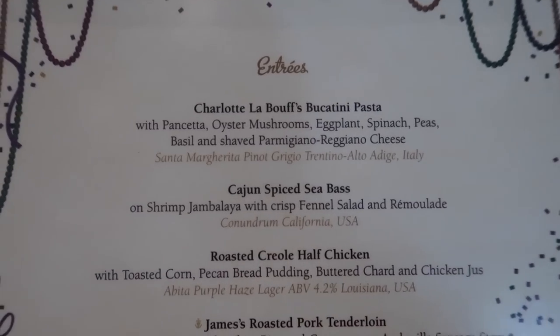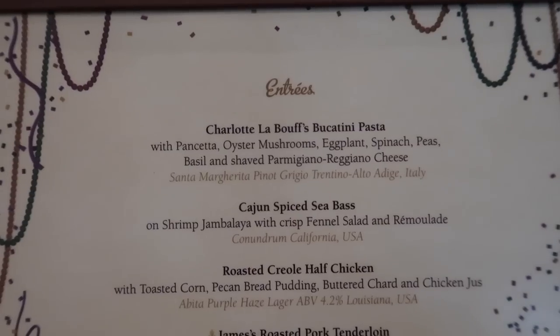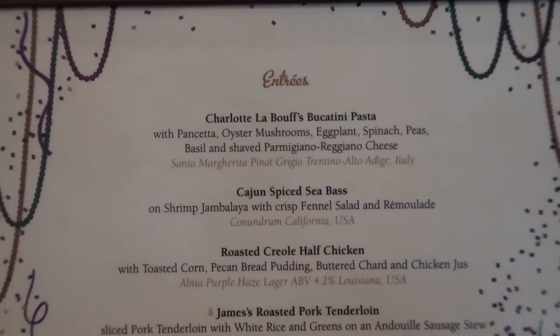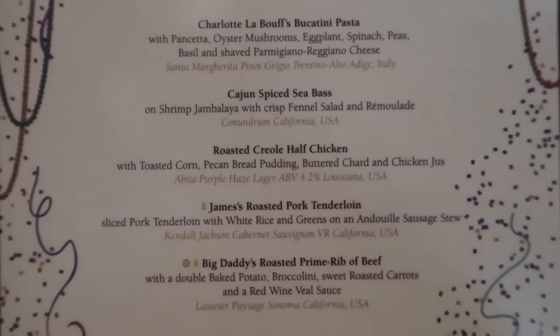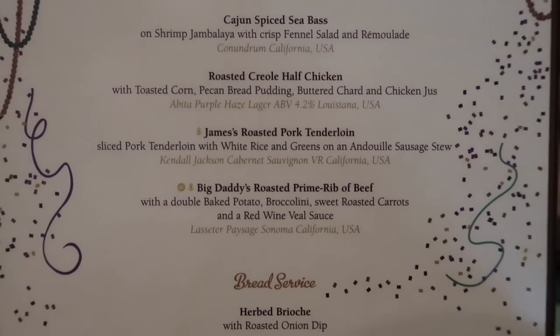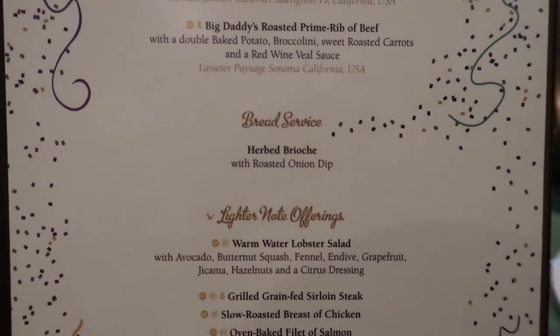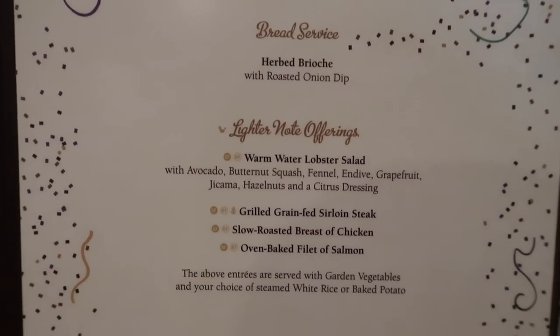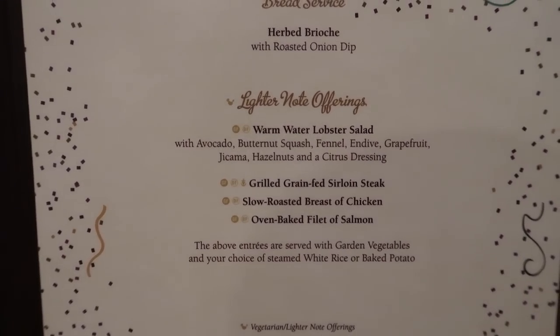For our standard entrees, we have Charlotte LaBouff's bucatini pasta, I'm so sorry, I'm butchering these names, Cajun spiced sea bass, roasted Creole half chicken, James's roasted pork tenderloin, and Big Daddy's roasted prime rib of beef. I already know what I'm getting tonight. For our bread service, we have our herbed brioche, and here are your lighter note offerings in case you guys are curious.